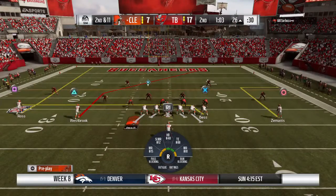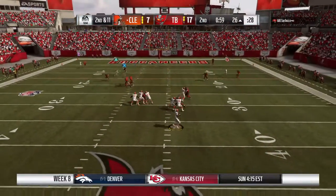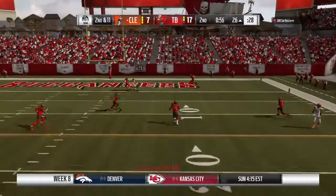In fact, before the game, he was talking to us, and he's like, hey, these pants make me look fat. And we said, nah, man, you're just a whole lot of guy. He is at well over.